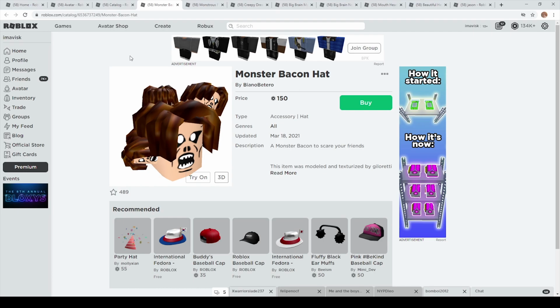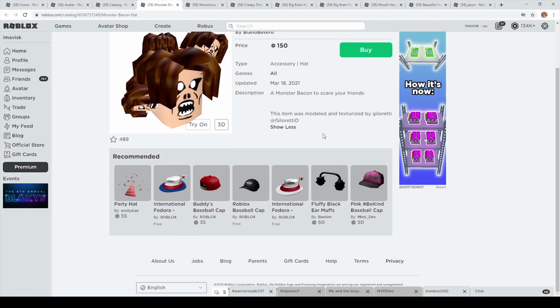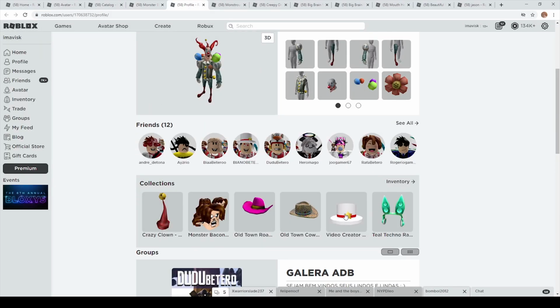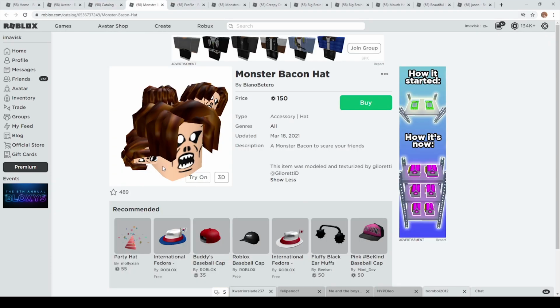So first up, we're going to take a look at this monster bacon hat for 150 Robux. If I'm not completely wrong, this is made by a star creator. Let's just make sure that's actually the case right here. As you can see right here, it's actually a star creator, so quite interesting. And that's the item right here.